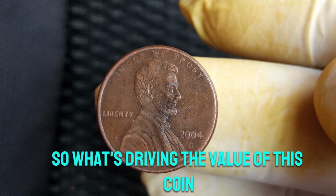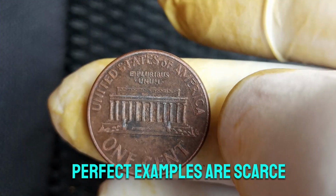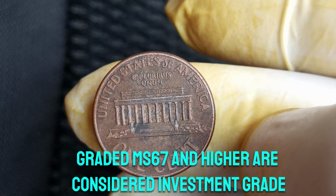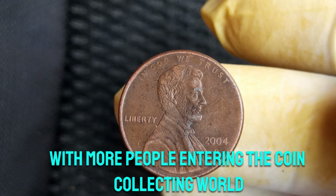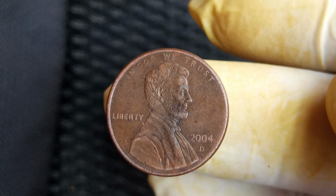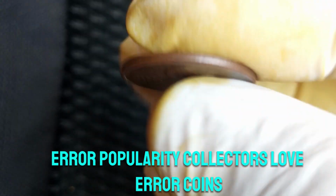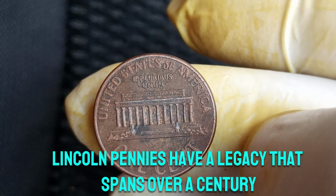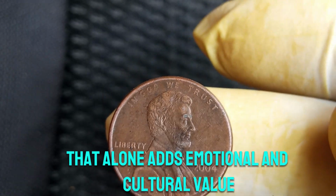So, what's driving the value of this coin? Rarity. Even though billions were made, perfect examples are scarce. Condition. Coins graded MS67 and higher are considered investment grade. Demand. With more people entering the coin collecting world every year, especially on platforms like YouTube and TikTok, demand for unique and rare coins has skyrocketed. Error popularity. Collectors love error coins. The weirder, the better. Historical connection. Lincoln pennies have a legacy that spans over a century. That alone adds emotional and cultural value.